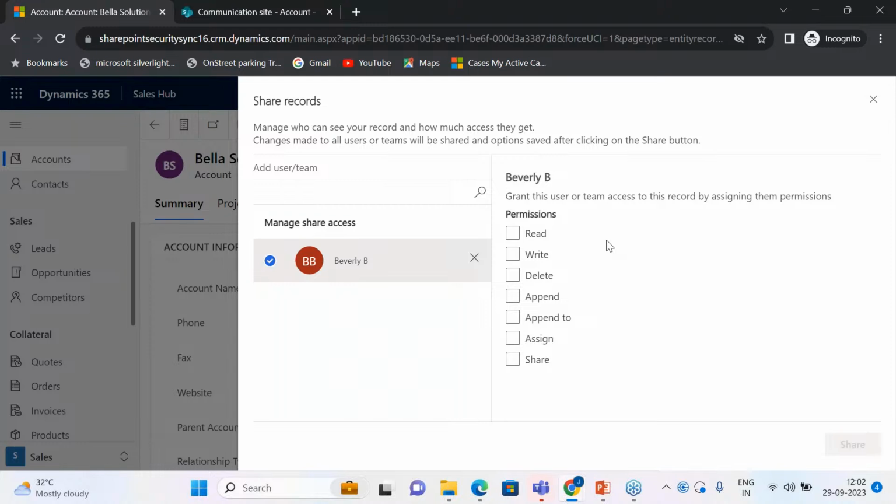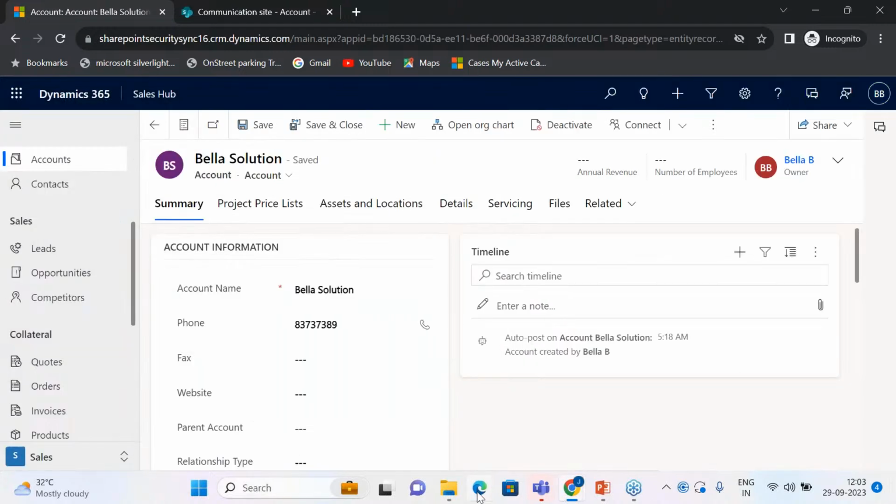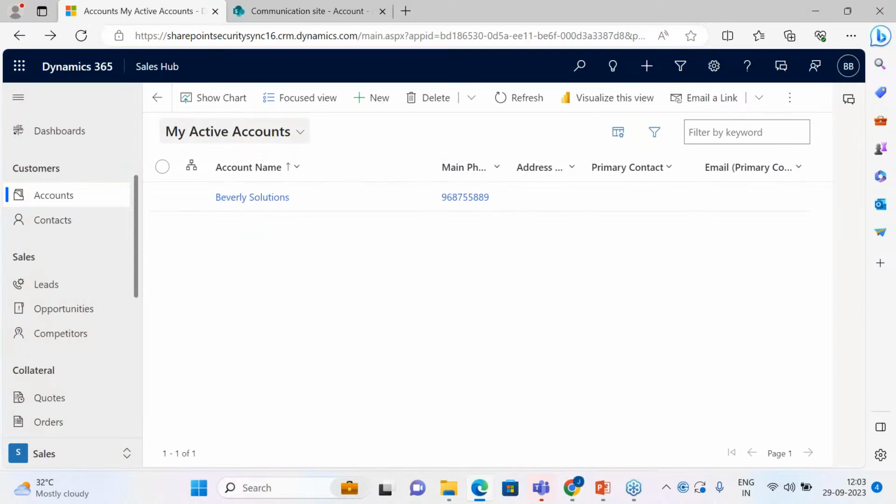So what privileges are you giving to this particular Beverly user? Over here, read, write, delete, all of the permissions are there. For the purpose of this demo, let's give the read-only permission, and I will share this record with Beverly. Now Bella has shared this particular record, Bella solution, with Beverly. And now if I go into the Beverly account, I should be able to see the account in the CRM.